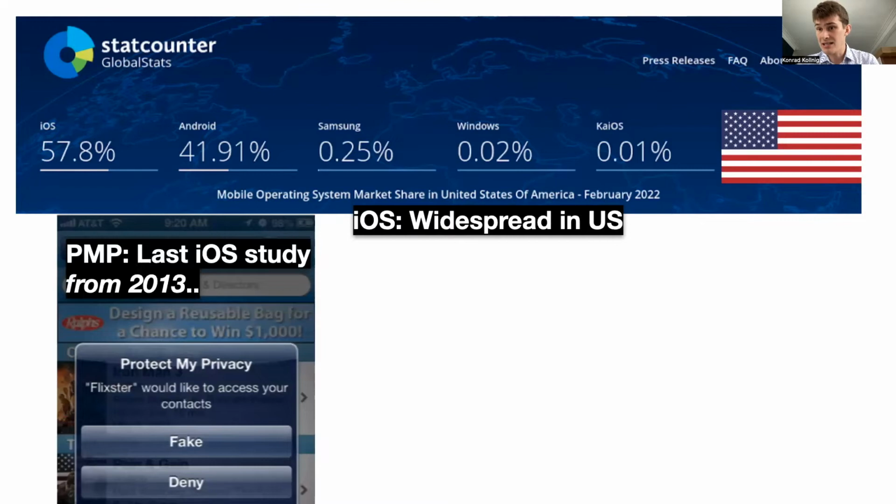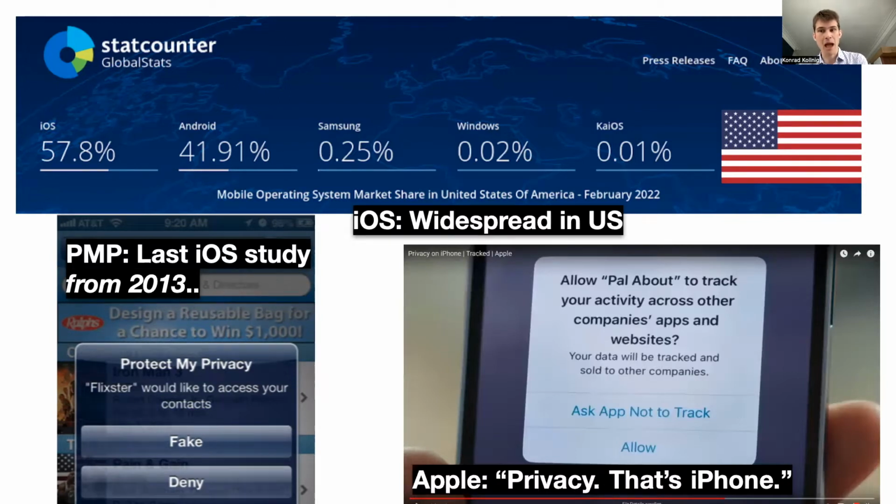Interestingly, the last large-scale study on iOS app privacy was done nearly 10 years ago, and this is the famous Protect My Privacy paper, which I recommend everyone read if you've not done it. And then we've also been motivated by Apple claiming privacy, that's iPhone, in its marketing campaigns, and thereby suggesting that Android performs a lot worse in terms of privacy. That also explains our title, iPhone's really better for privacy, which plays a bit with that marketing.